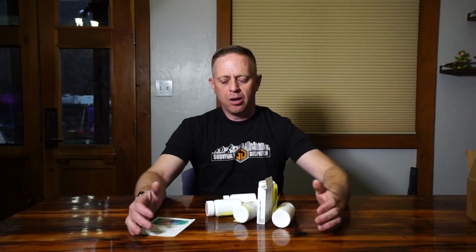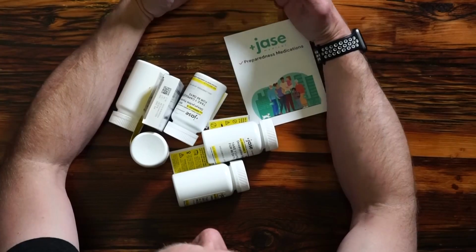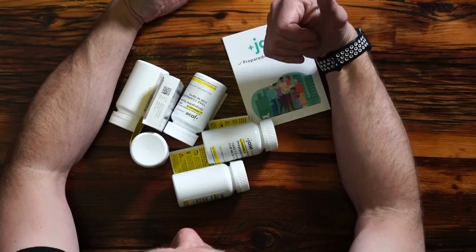They sent me this box. I did a basic order with them. I was able to log on to their website. I give them basic information about myself, my height, my weight, very, very simple questions about my medical history to make sure that I'm not mixing medication or doing something that would hurt me. And then I am able to buy this batch of medication. They sent it back to me.